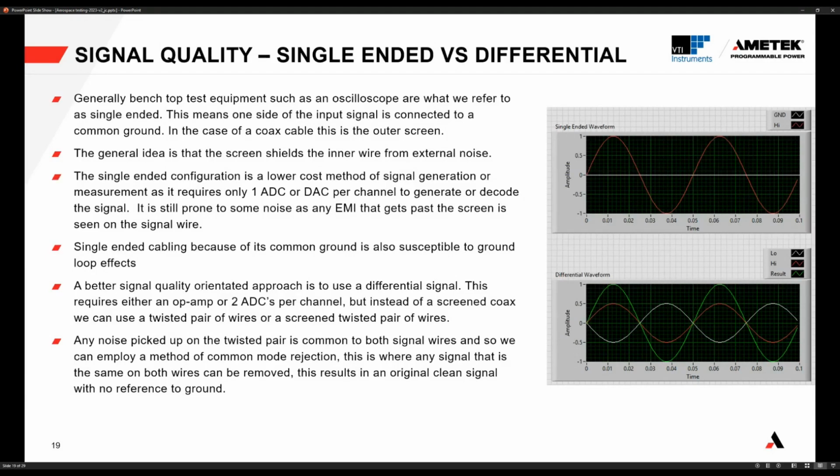Now, there is another way to do this, and as far as signal quality goes, it generally gives us a better result, and that's to go with a differential signal. It's a little more expensive because it requires either an op amp or 2 ADCs per channel. But what it does is, instead of having your signal and a ground, we now have a low and a high signal, and each one is opposite to the other. We then use an ADC or a DSP to reassemble our signal at one end or the other.